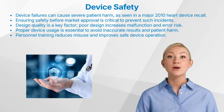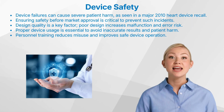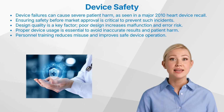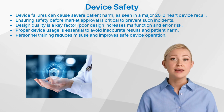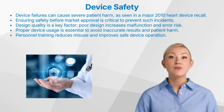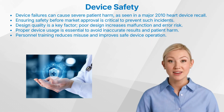Let us now explore why device safety is critical in clinical trials. Device failures can have serious consequences. A well-known case occurred in 2010 when an implanted heart device had to be recalled due to faulty wiring. This led to unnecessary shocks or even total device failure, severely impacting thousands of patients. It serves as a powerful example of why device safety must be thoroughly validated before a product reaches the market.